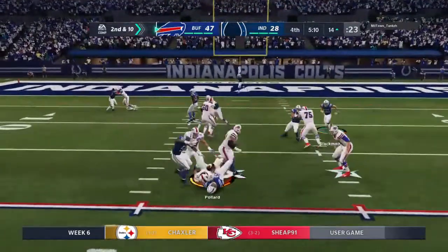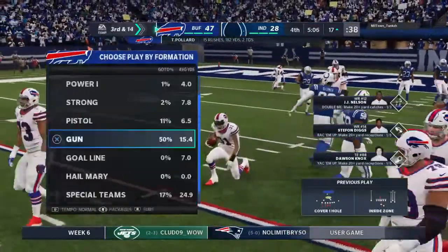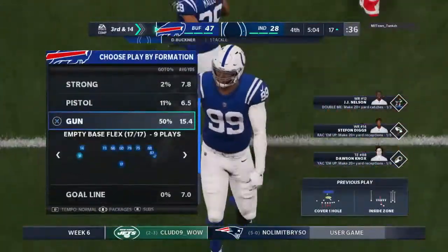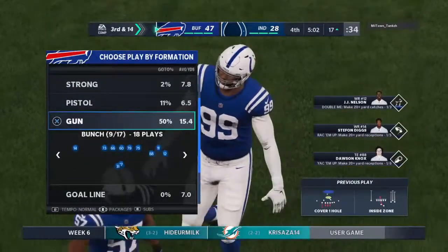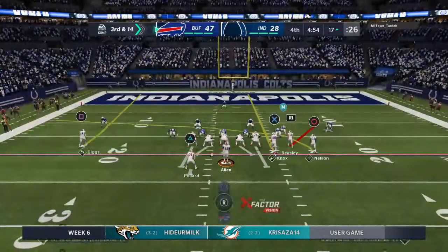On 2nd down, it's Pollard. And maybe a measure of revenge there. He's had his way in this one, but this time they get him behind the line. They'll wind up losing 3 yards here. And it's going to be 3rd down and a ways to go here. 3rd and 14.